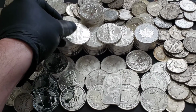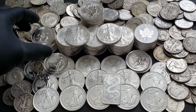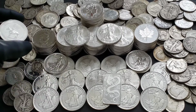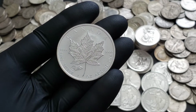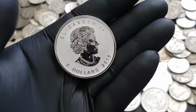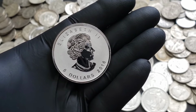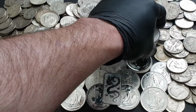Now, I also like to supplement that. I like to buy something that is going to do well with it. So what I do is I will buy Canadian bullion, such as this one. But I do like my Canadian candy, like the privies. This one happens to be the tank privy, which I think is pretty cool. That's from 2016. Now these do carry a little bit of a premium, but they do satisfy that collector side of me that still wants to collect but also stack bullion. So I get to kill two birds with one stone.